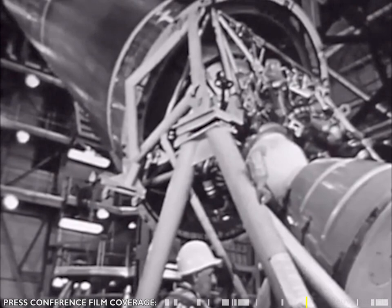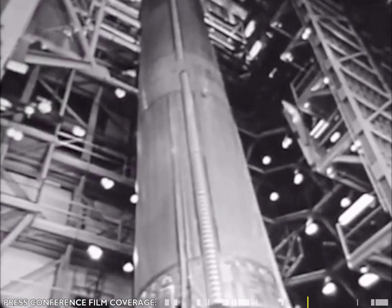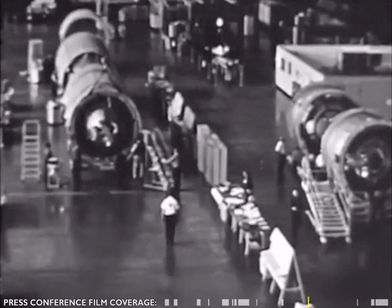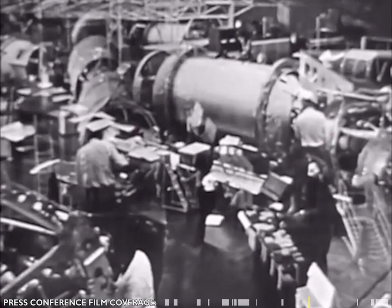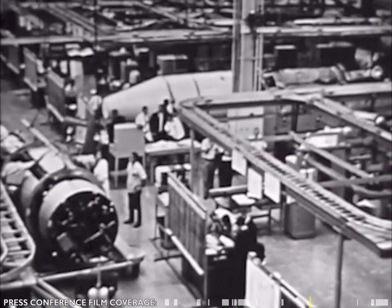About how long could this capsule and its astronauts remain up if they had to? Spacecraft is designed to have the capability for up to 14 days. Well, Mr. Kleinknecht, when we talk about 3 to 4 days, what are we talking about in total numbers of orbits? We didn't say 3 to 4 days. We said up to 4 days, and an orbit is about 90 minutes. I think you can figure it out. Yeah, about 4 times 16.